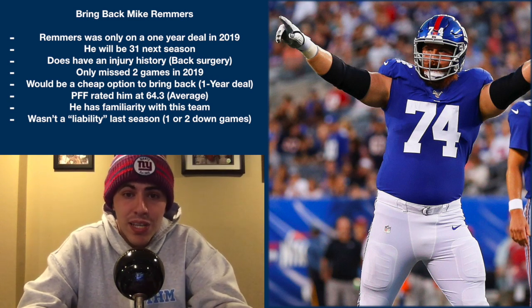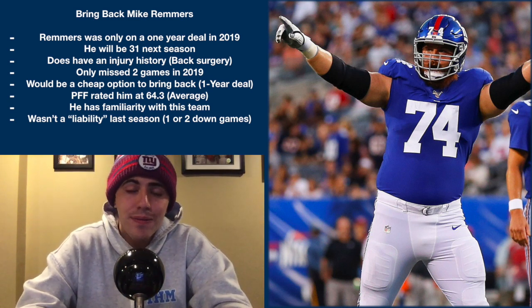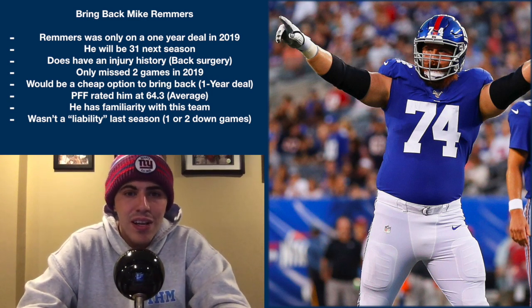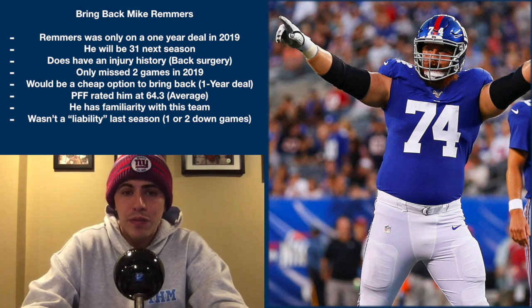He's now on the north side of 30, so it is what it is. But still, a cheap option. He's a guy who's been around for a while, has played for a lot of different teams, which is probably not a good thing, but he was here last year. He's familiar with, I don't want to say the system, because the system's going to change, but he's familiar with the team and the surroundings, same teammates and whatnot. So I think Remmers would be a pretty decent option. It would not annoy me one bit if he was brought back.